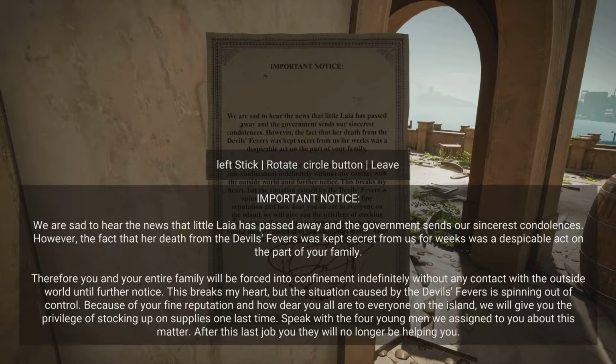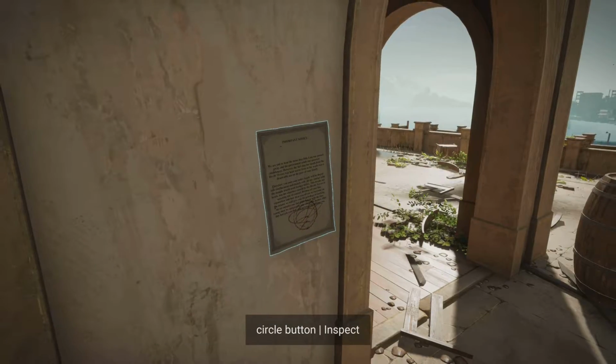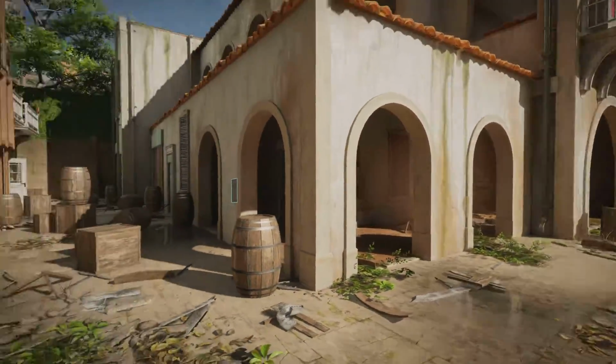That doesn't make any sense. After this last job, they will no longer be helping you. Last job for you, I'm guessing that's meant to be. I think that's a typo.